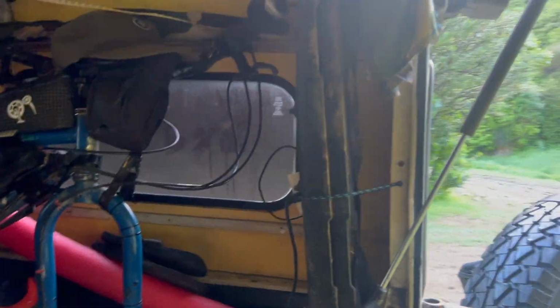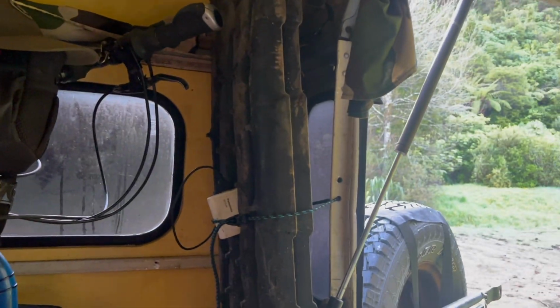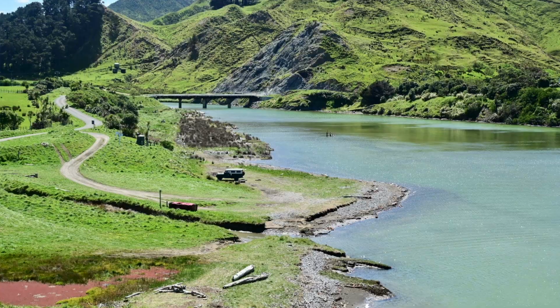Because my confidence levels are as high as Snoop Dogg, I've put my recovery boards in the back. Let's see how this goes. I'm gonna call it. That is one awesome camp spot.